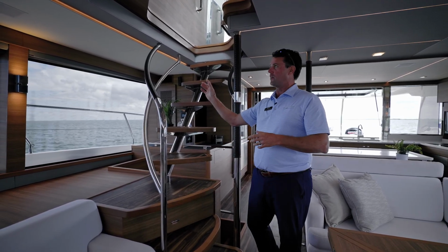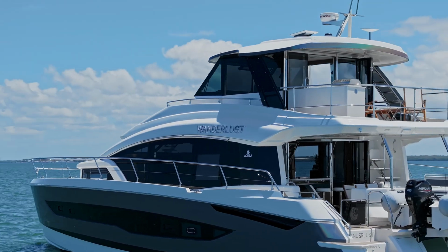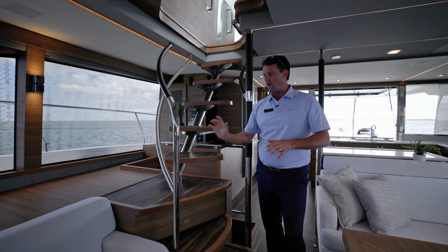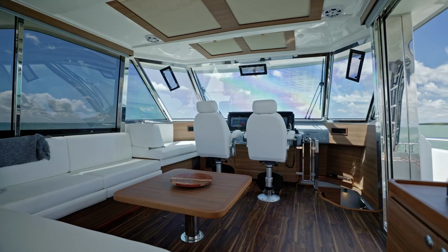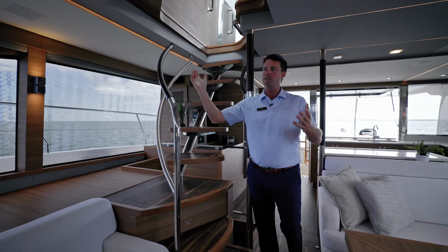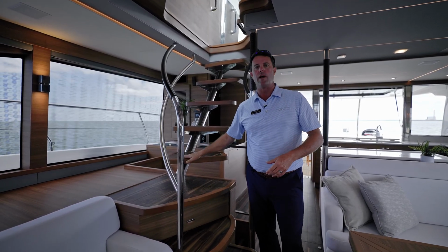Once you select the interior stairs, you automatically get the enclosed flybridge with the full glass enclosure with air conditioning. So really cool feature to have, especially if you're cruising with family and friends and you got your husband up or captain at the helm. It's easy to have a conversation and transition from the flybridge down to the salon. So great option.